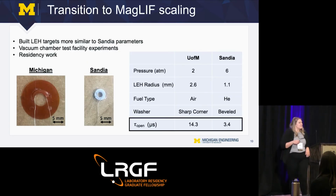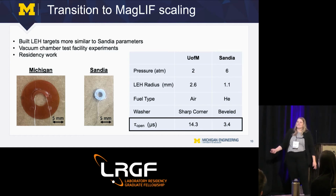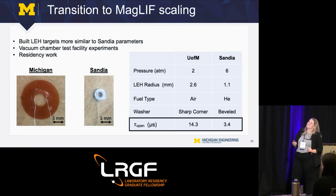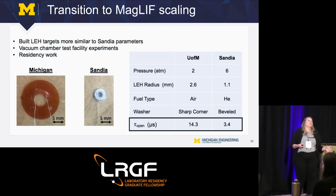I spent my first residency working with some target fab as well as doing some other scaled experiments that I won't go into detail here. But as you can see, these were the targets I was building at Michigan, pretty big. As a newly inducted member into a target fab's world, this is much easier to build than this little tiny thing right here. So I got some practice in this size, but then was able to scale it down. So we were looking at being able to kind of scale this Michigan experiment into a more MagLIF relevant space. So we did some work in that. I'll just kind of blow through that.